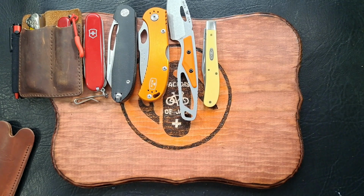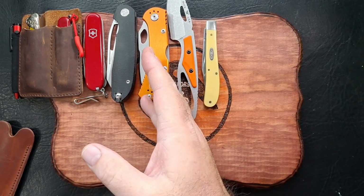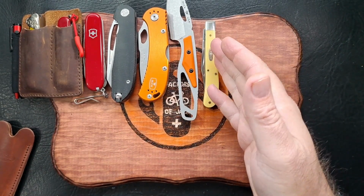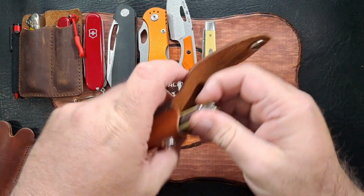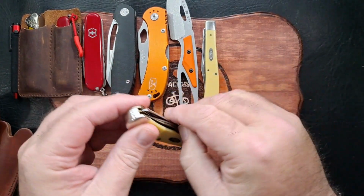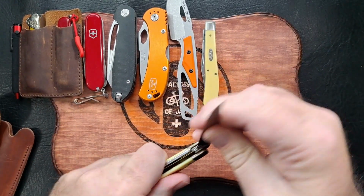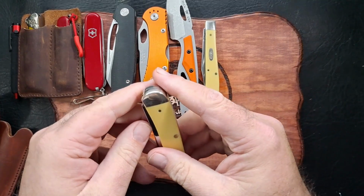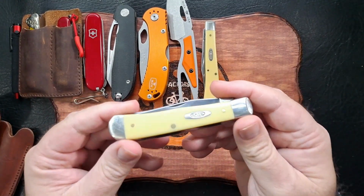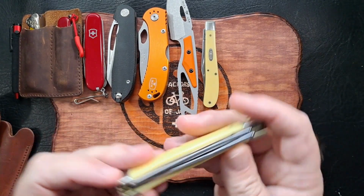So now we're on Saturday. I kind of had a Buck, so I stayed with Buck. Now I had a Case Trapper, so I stayed with the Case Trapper, and the regular full-size Trapper with a clip point blade. This is in carbon steel also. The spade blade, yellow synthetic handles. I just dig this.